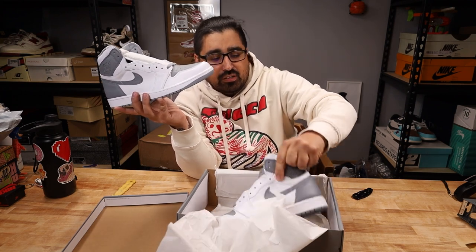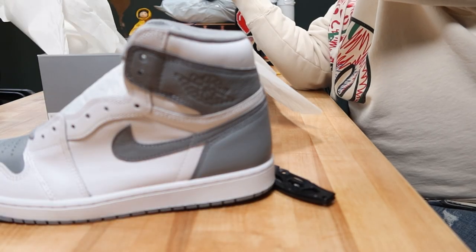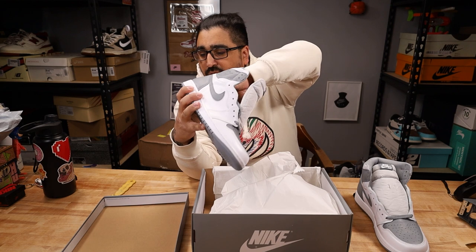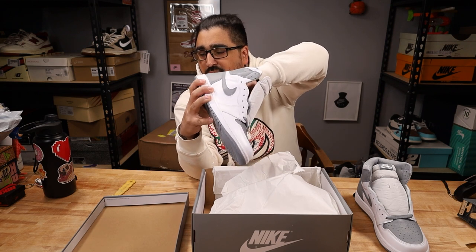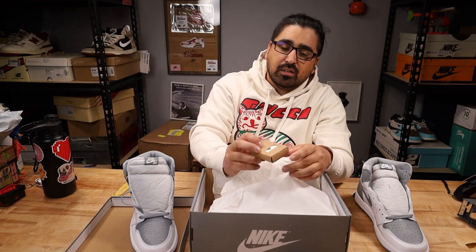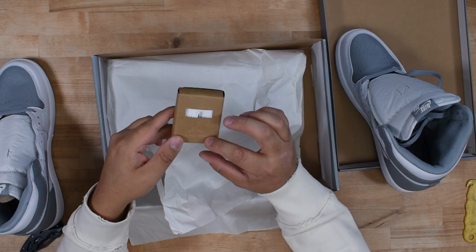Now, I also wanted to see this. The laces were apparently in a box, the extra laces. And I want to see this box. Is it here? Yeah. In an effort to save plastic, I think this is awesome. It's a cardboard shoelace box, says shoelaces, in the style of Virgil Abloh, to be honest with you.